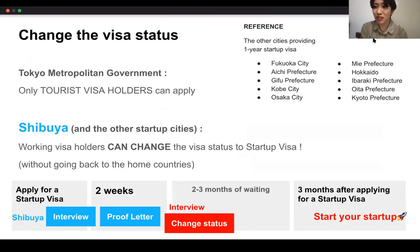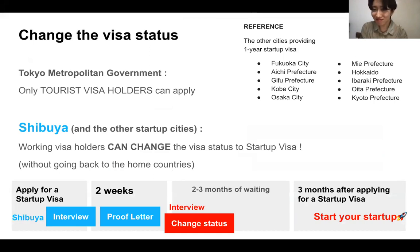By the way, do we have a lot of questions now? Let me see chat. Okay. Is there a requirement for office location? So possibly somewhere within the Shibuya ward, Shibuya-ku. Also this presentation, yeah, I can share this with you. So no need to take a screenshot every single time.